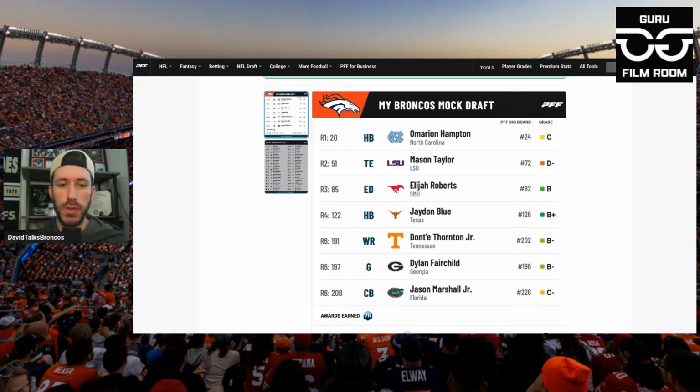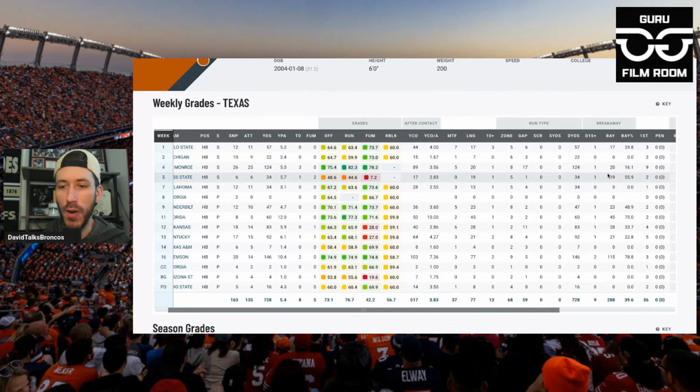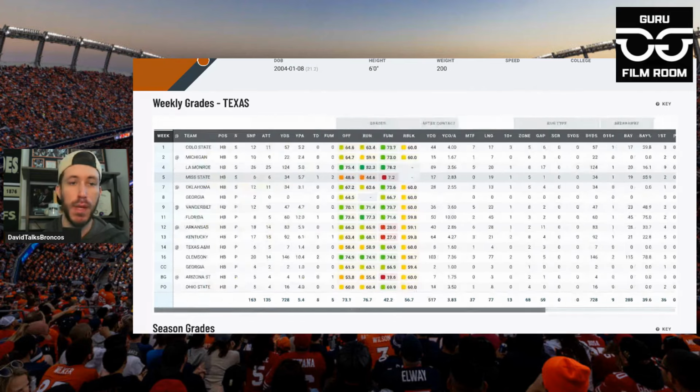Let me go ahead and get to his rushing here. Yeah, so we did have 5 fumbles. Now, that was just hitting the ground. I don't know how many of those were lost, but that is something that he's going to have to work on, and probably why his draft stock isn't as high as you would expect. But I think it can be done, fixing those issues.